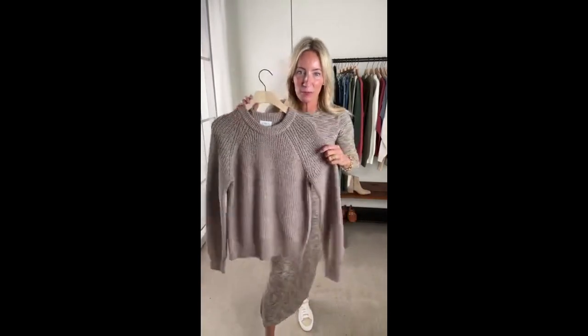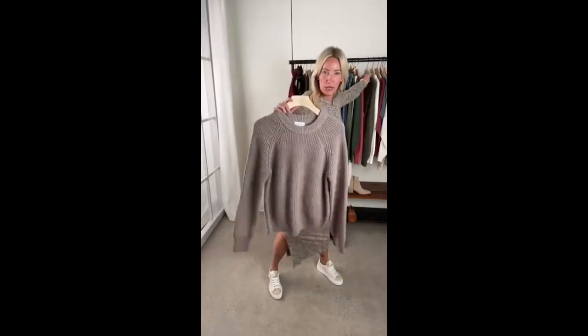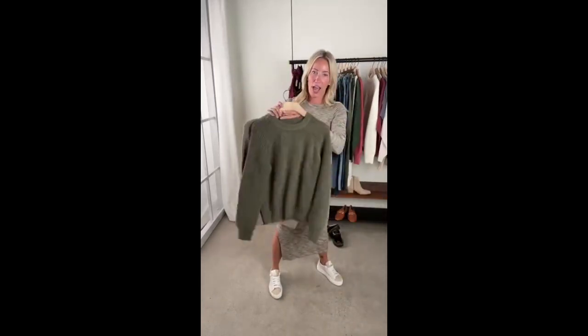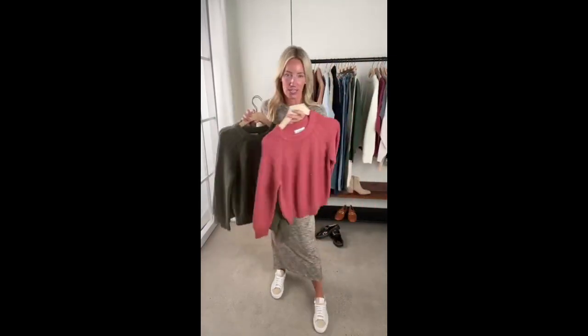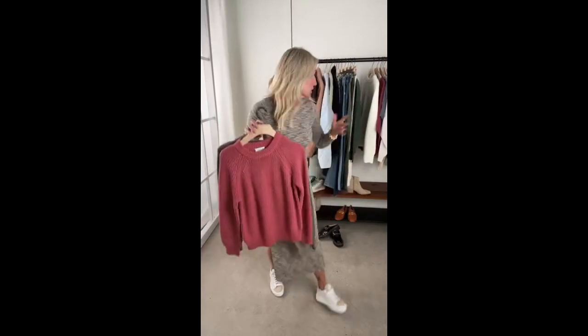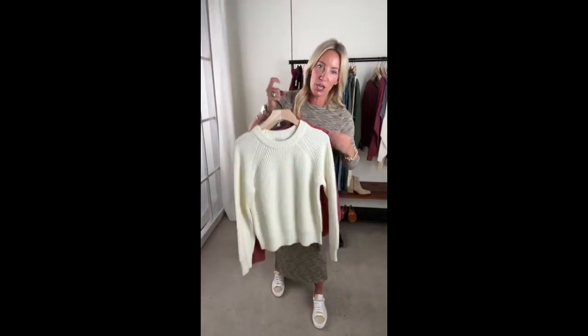Guys, just in case anyone's wondering, the dress, French Connection, okay? And this yummy, yummy sweater is from Everleaf. So it comes in multiple colors. This great cement color, absolutely love this olive green. Can we hear it for this yummy rosy terracotta? Because come fall, we need a little color in our wardrobe. And this is a good one because it's going to act like a neutral. And then of course, a really, really creamy white.